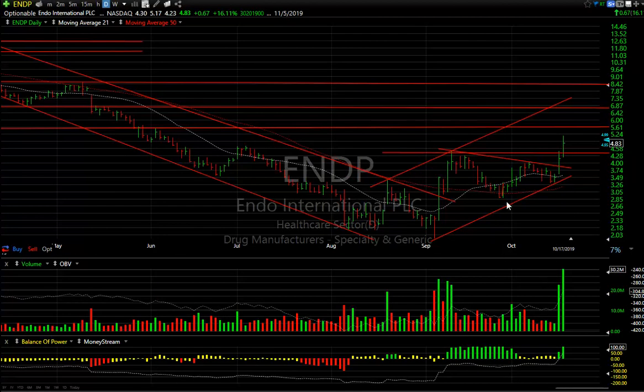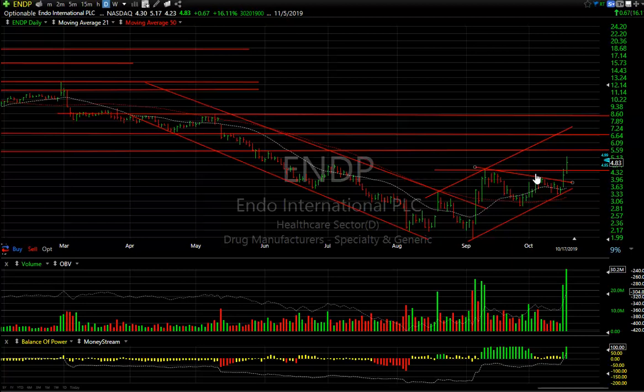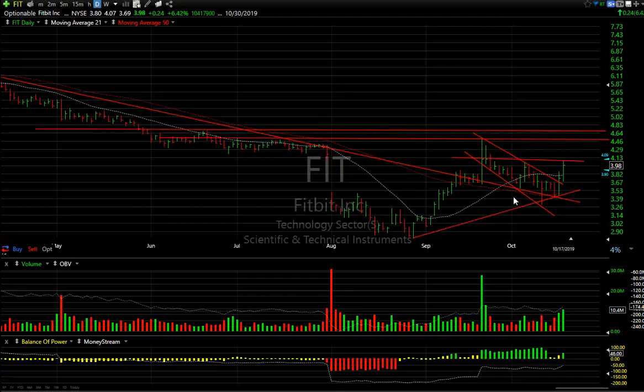ENDP I like a lot. Look at the volume when it broke out of this wedge. I was going to give you a swing yesterday, and again today did not. But the late pullback may afford an opportunity for this stock, which I think is going up towards 8.5. First target is 6 3/4, and then 8.5.